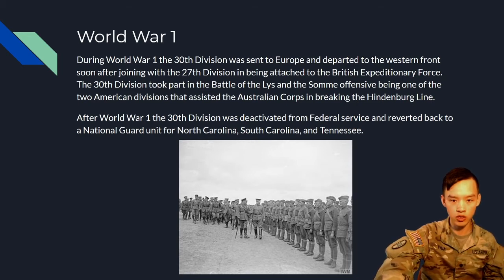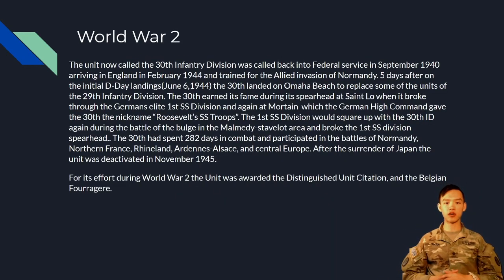Moving on to World War II, the unit, now called 30th Infantry Division, would then, again as stated, be called back to federal service in preparation for World War II. We will not participate in World War II until 5 days after the initial D-Day landings on Normandy. We have a really long history and a lot of fighting done in Europe.